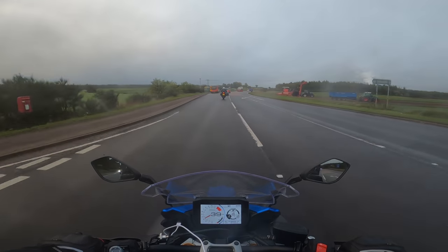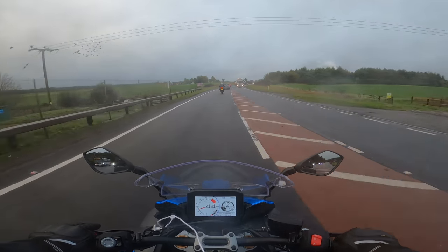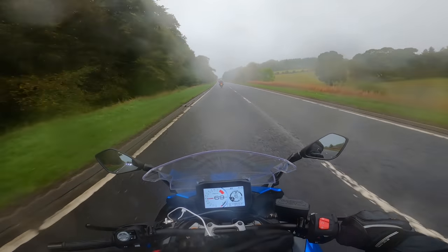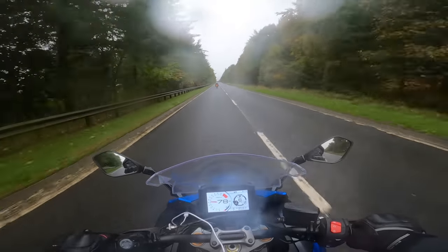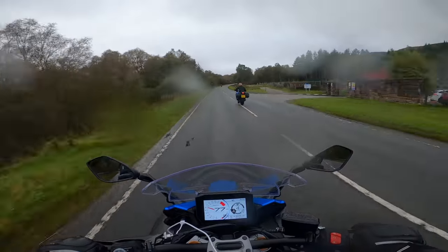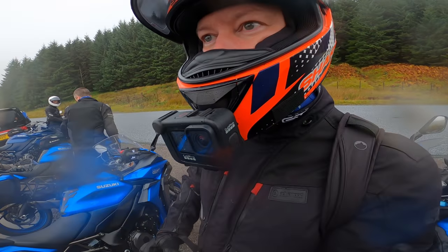No heated grips. It's a bit of a shame for a sports tourer. Definitely comfy. Yeah, the wind is directly here. That's actually helping clearing rain off my visor though, with the wind going directly onto the visor. Whose idea was it to leave the thermals off?